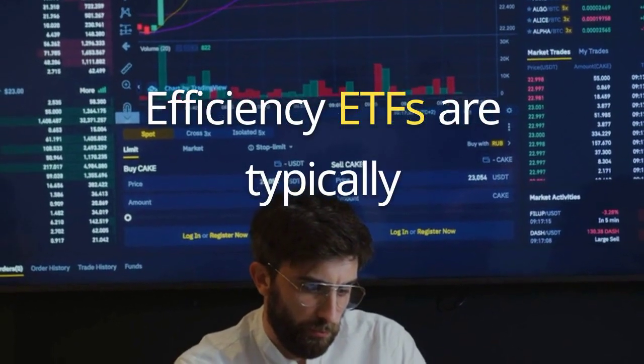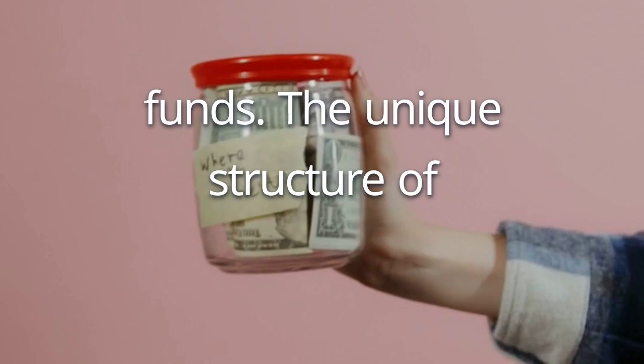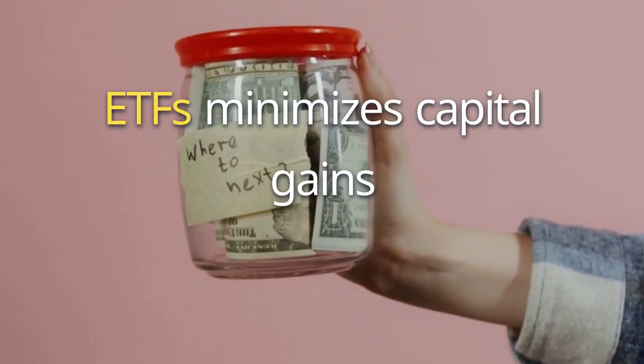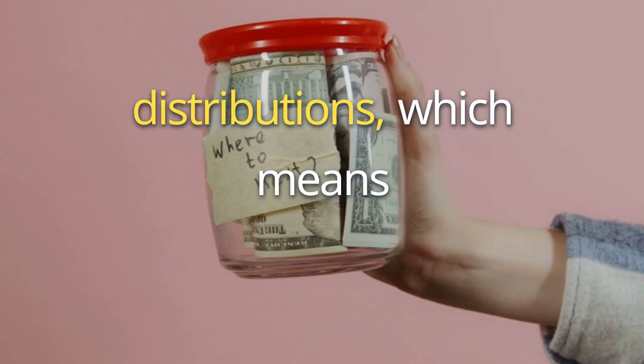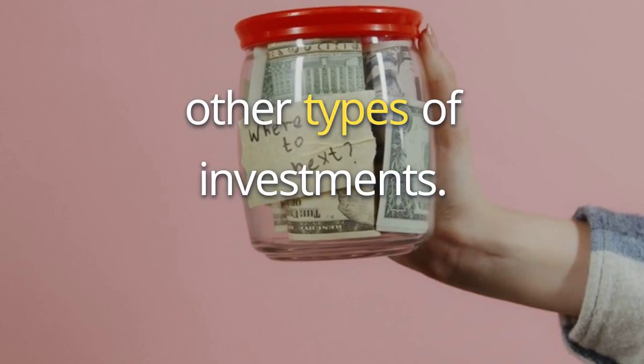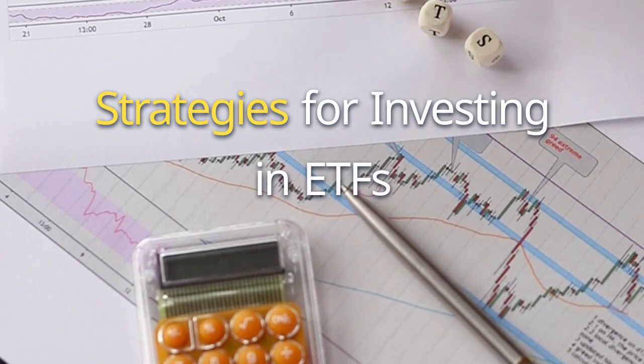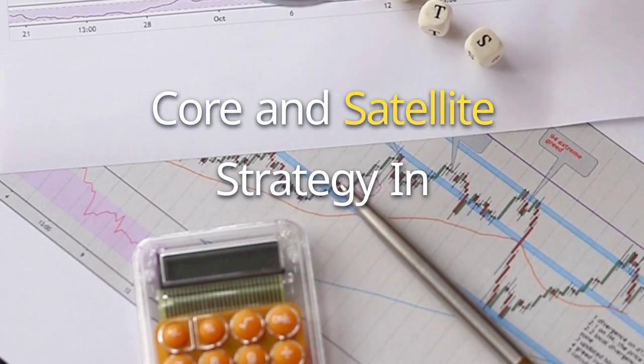Tax efficiency. ETFs are typically more tax efficient than mutual funds. The unique structure of ETFs minimizes capital gains distributions, which means investors may face fewer tax liabilities when compared to other types of investments. Strategies for investing in ETFs. Core and satellite strategy.